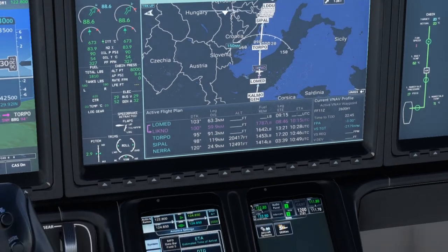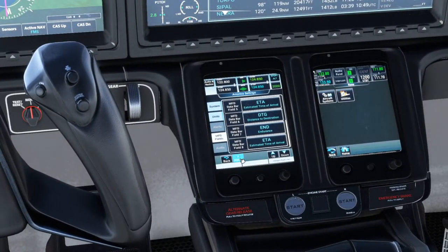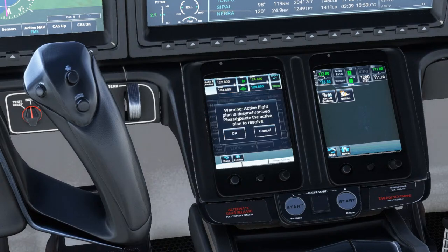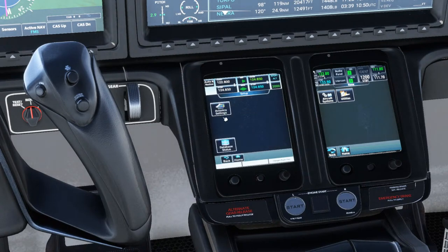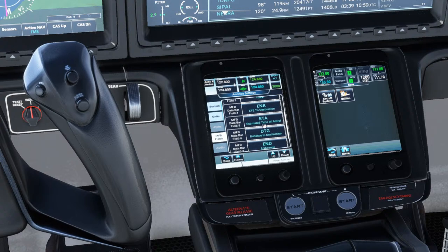Yeah, I have messed something with the FMC, because last time I flew that one, I didn't have this message, and it was working well. So I'm sure I have messed something up, or it's a glitch, but I think it's my fault.